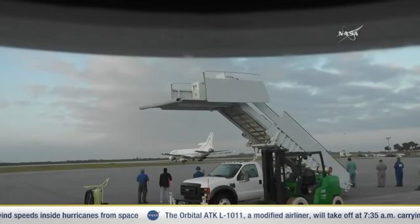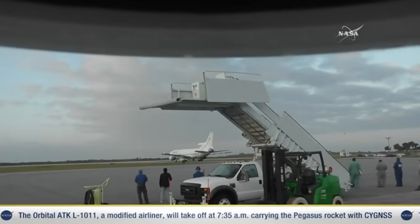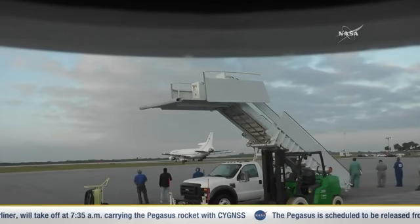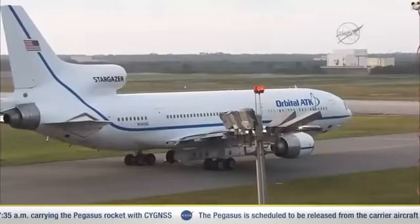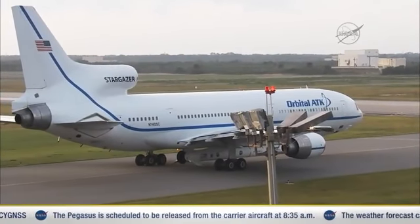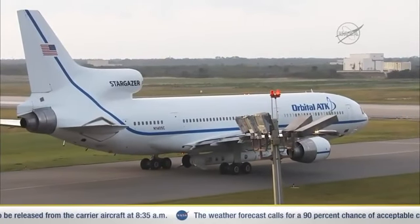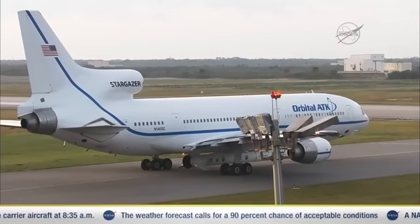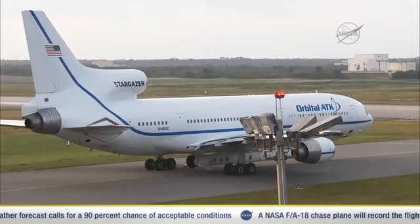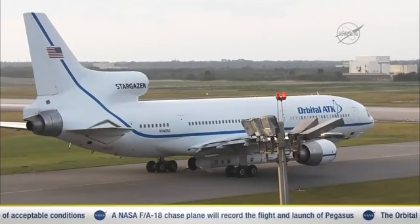Airplane has received permission to taxi out to the hold short point, and very shortly will be taxiing into position and then holding for departure, which is scheduled for 7:35 a.m. Eastern Time this morning. Shortly we should see the chase plane taxi out and into position as well, proceeding toward an 8:35 a.m. drop time this morning. Once again, just a 10% chance of a weather violation.